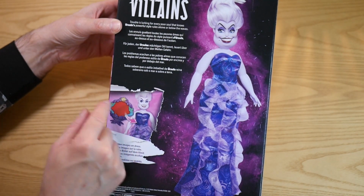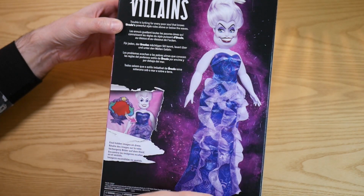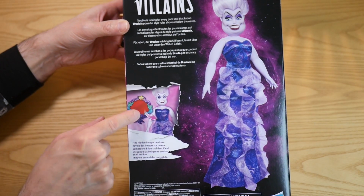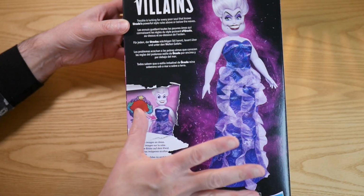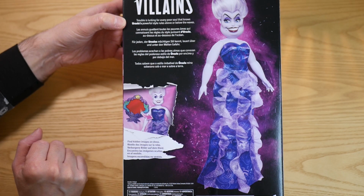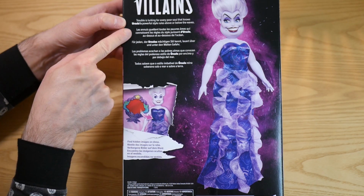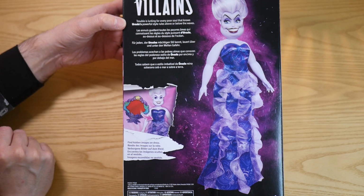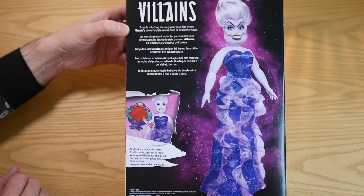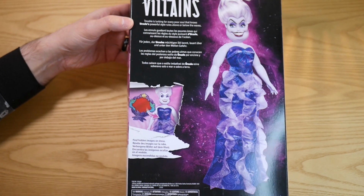So there she is. She's obviously got this dress, and then apparently you can shine this sort of weird mirror thing over her and see different images and stuff. It says on the back, "Trouble is lurking for every poor soul that knows Ursula's powerful style rules above or below the waves." And then we've got the same in various different languages. It's not for children under 3, which is kind of standard, I think, with these ones with small bits and bobs to it.